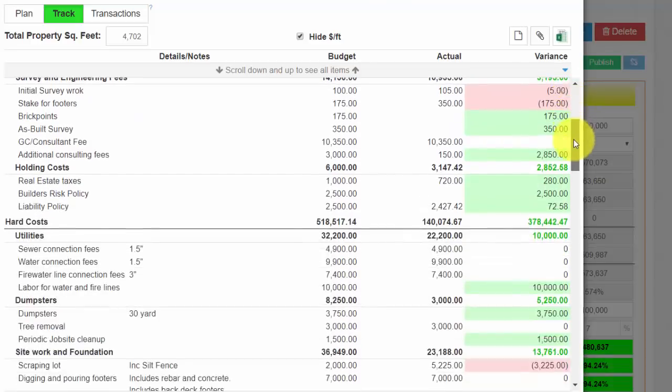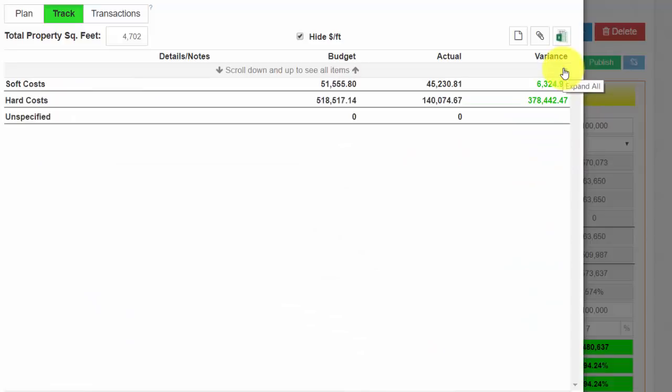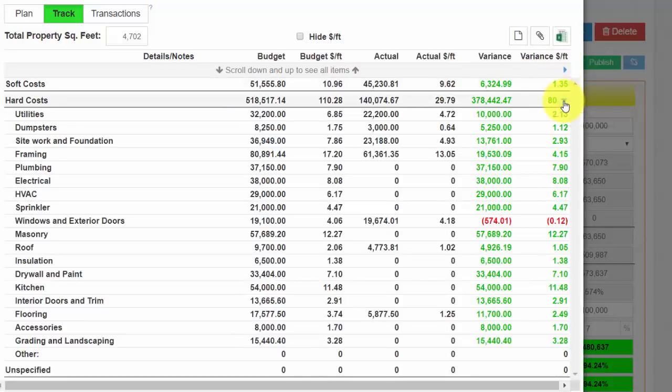Hey, how am I doing on framing materials? Let's condense this thing. I can click condense, and then I can expand. Let's expand hard costs. And here are all my hard cost categories. So I can clearly see, where do I have positive variances? Where have I already gone over budget? What about plumbing? Well, I haven't paid anything for plumbing yet. I have another $37,150 to go.